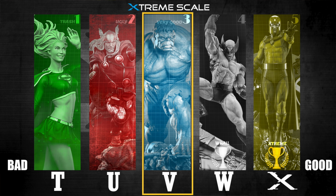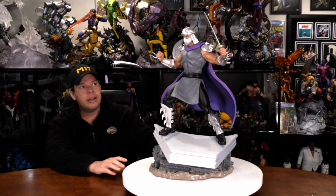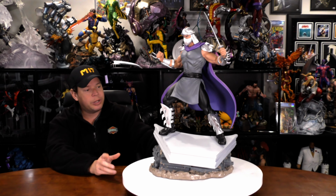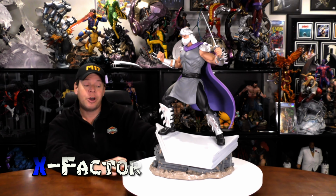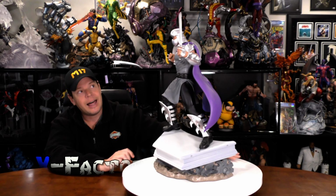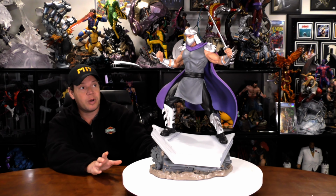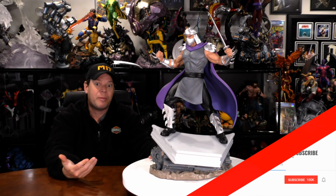It's interesting that the majority of the turtles are hard to find. It's interesting that Bebop is sold out, but all the rest of the characters are available, including Leonardo. Now, does he have the X Factor? You know, he's not a 5 out of 5 statue. I like him a lot more than I thought I would, which is fantastic because the next one I'm going to open is Krang, which I think is going to be one of my favorites.